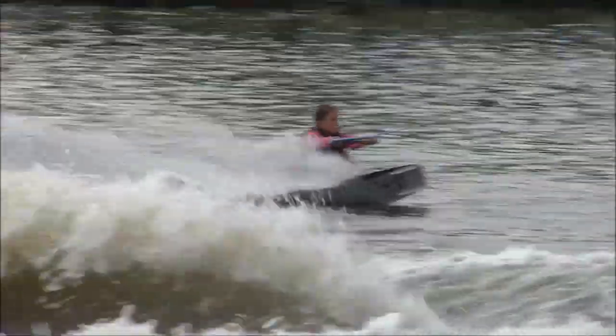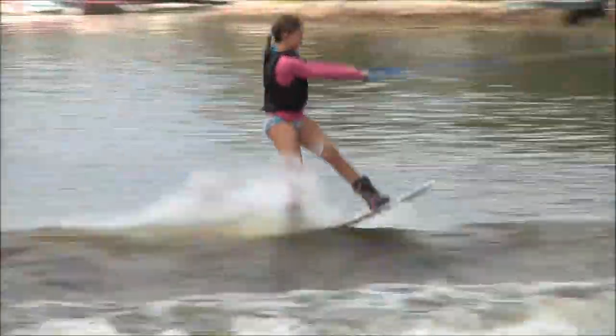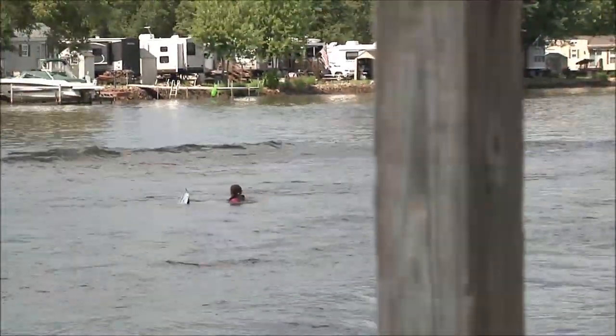Good job, Marissa. And another awesome butt slide. That is style at its finest when you do a butt slide. Good job, Marissa. Oh, and she just went down on a huge toe side one wake jump. Good job, Marissa.